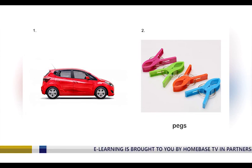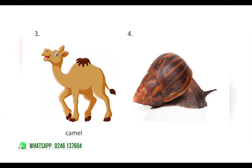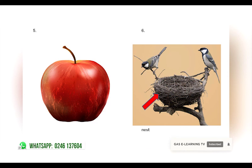Now let's move on. So, pegs. There's E in pegs. So the correct answer is pegs. The next one, camel. You add the E to it and you get your camel. So there's E in camel. Nest. So there's E in nest.